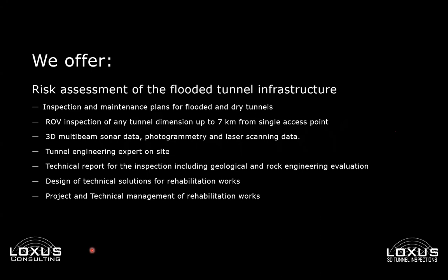After inspections, we prepare technical reports for the inspection itself, which also include geological or rock engineering evaluation of the data, and help the client understand the results from different points of view. In case there are problems in the tunnel which have to be solved, we can also help design the technical solution for the rehabilitation works, and in some cases help with the project or technical management of those works. So that's basically our package of services.